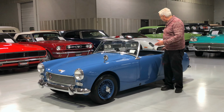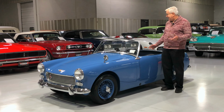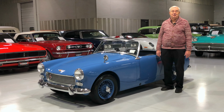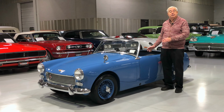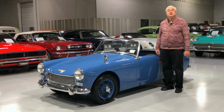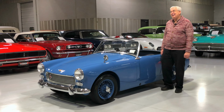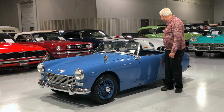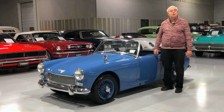This is one of those little cars that you just get in, drive, have fun. It is a blast to drive, no ifs, ands, or buts. Like I said, it's got that upgraded 1.3 liter engine in it. A little more ponies under the hood, more than enough to make this car scary if you're out there driving. But yeah, it's just a really fun little car. Beautifully done all the way around.